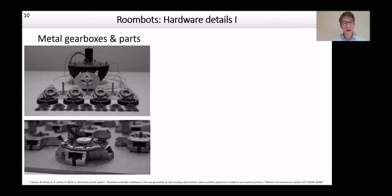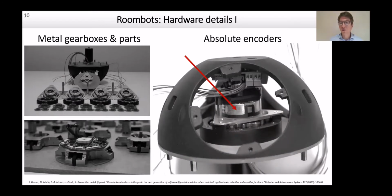Now, compared to previous versions of the hardware, we had to upgrade a little bit of the interior parts. We switched from plastic gearboxes to metal gearboxes and also replaced some of the plastic 3D printed parts with aluminum. This made the module heavier, but resulted in a much more precise motion. We also now include absolute encoders on all of the motors to be able to control the motion precisely.